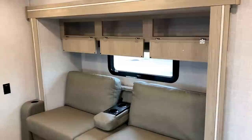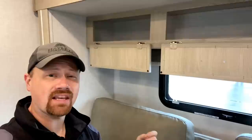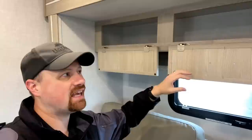Now you might be wondering, why did they make the doors flip down? And I don't know that I necessarily have the answer, but I do have a theory. It's not the world's tallest, biggest cabinet. If that door flipped up like what you would expect, you'd have to duck under it a little bit to get in here. And you're already kind of ducking into the slide-out.